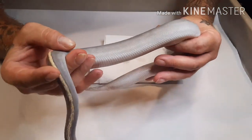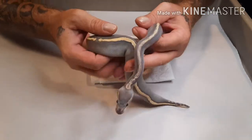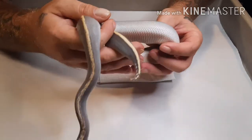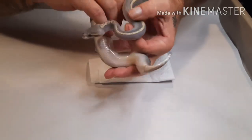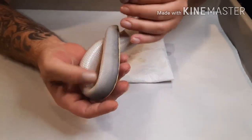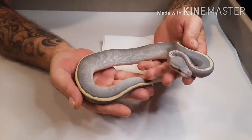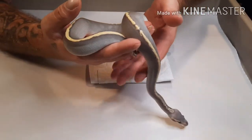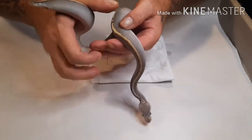Look at them nice, beautiful, blushed, and ghost color sides. Like you can barely make out any of the GHI or Mojave patterns going down her sides. As you can see, a nice, beautiful white belly. This is just all around one of the reasons. This snake right here is one of the main reasons why I started working with the Ghost Gene. I actually work with the Orange Ghost line.